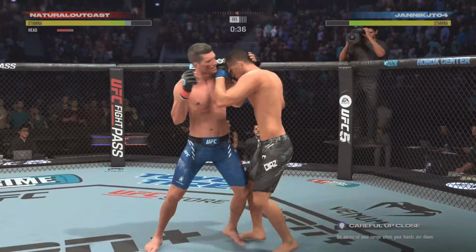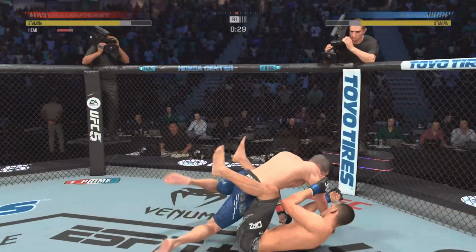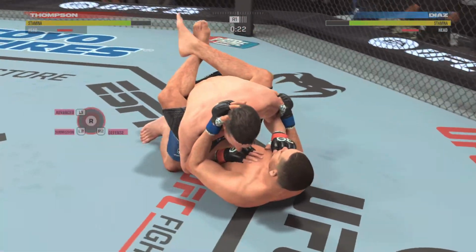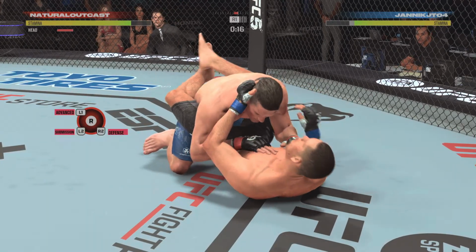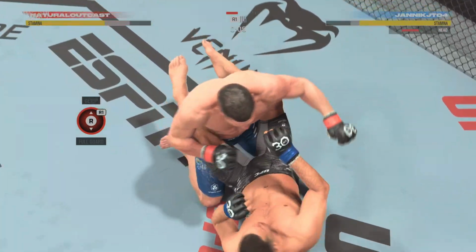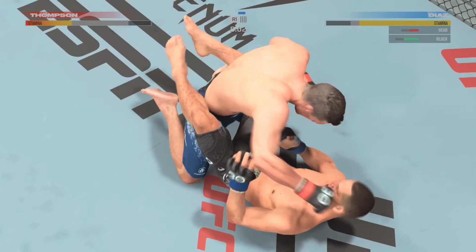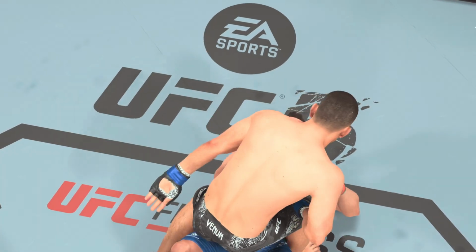Well, the numbers continue to pile up here. 56 total strikes have now landed for Stephen Thompson. This is a terrible position. Thompson getting absolutely worked from the top here on the wrong end of nearly all of these ground and pound strikes. Great shot from the top position. Nice movement to avoid strikes from the top. Round two straight ahead.